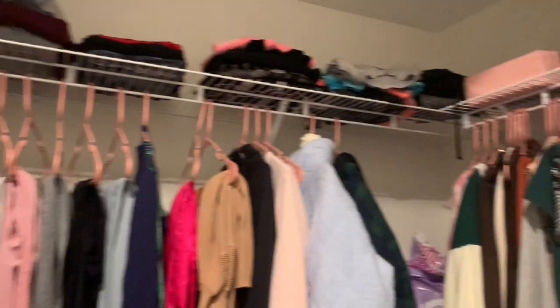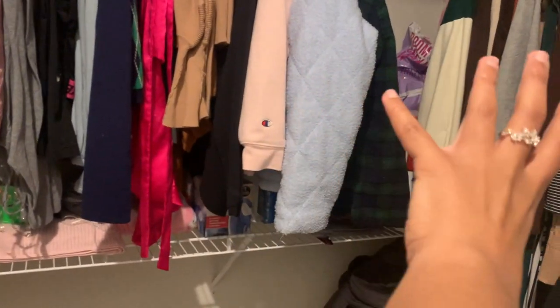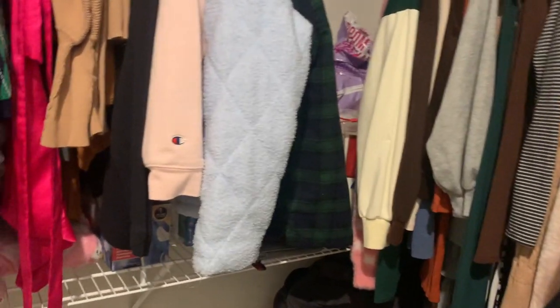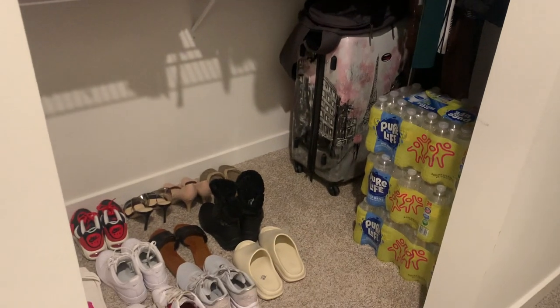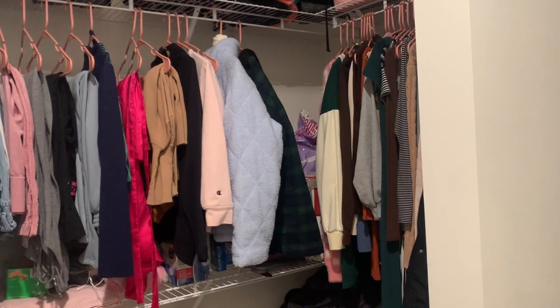As you guys can see, it's mainly clothes, and then I have extra little blankets and my suitcase and other essentials that I just wanted to keep in my room, like toiletries and stuff. I have my towels and my shoes, some water, because we gotta stay hydrated over here. I just got more water today, have my vacuum and everything else. I keep some snacks back there, my iron, other towels and stuff. And yeah, that's my closet. It's a nice little closet. It's a good size. Surprisingly, all of my clothes fit.